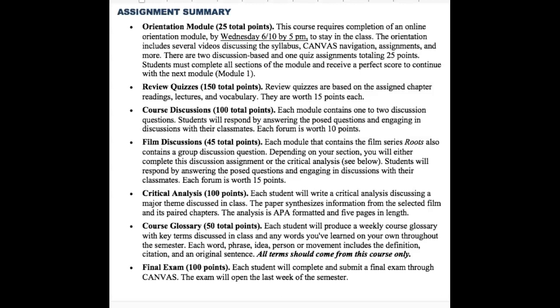Make sure that you understand it so that you can use these terms correctly. And yes, I've had this question before. It could be a word, a term. It could be a social movement like the abolitionist movement. It could be a person that you've learned that you didn't know. It could be an idea. It could be anything, as long as it's relevant to African American history, part one.